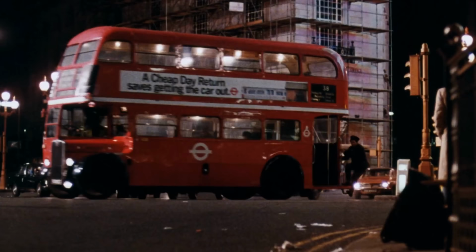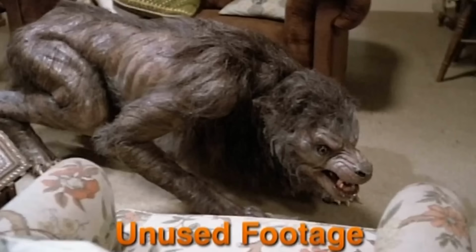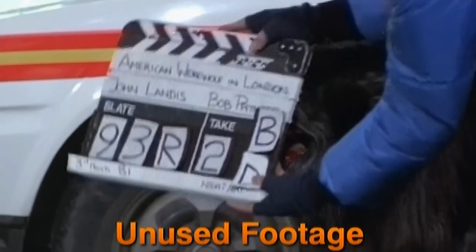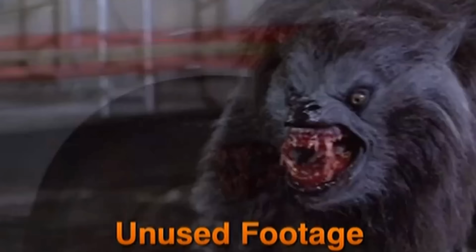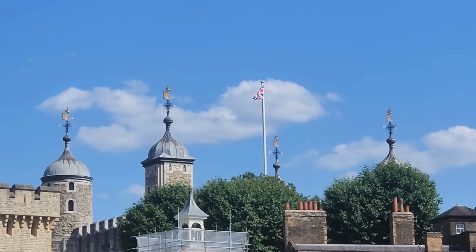This movie was, of course, the brainchild of its writer and director, John Landis. And today, seeing how I'm in London, we're going to explore his original script to see just how different it is to the final film, and if this old script would have made for a better movie, or if the movie we got is perfect the way that it is. So, let's check it out.